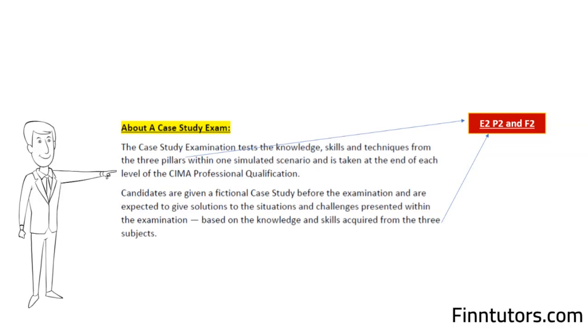This case study exam is a scenario based exam. You receive a fictional company created by CIMA, and it's available to you a month and 2 weeks in advance of your exam. This company is something that you must understand, you must go through, you must know in and out. The exam is going to ask you questions based on this fictional company.